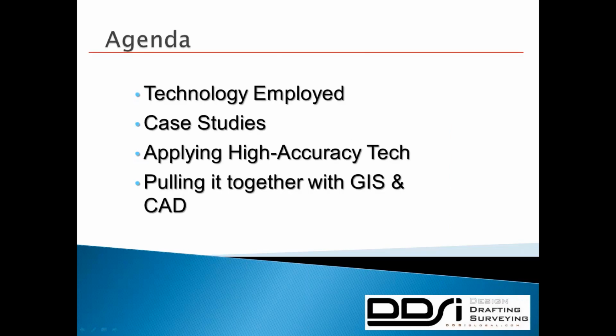So here's the agenda that we're going to be going over today. We're going to talk a little bit about the technology that was employed. Going to highlight 3 case studies where we've recently implemented this new workflow, where we are applying all this new high accuracy technology, and then some examples of how we're pulling it all together with GIS and CAD.